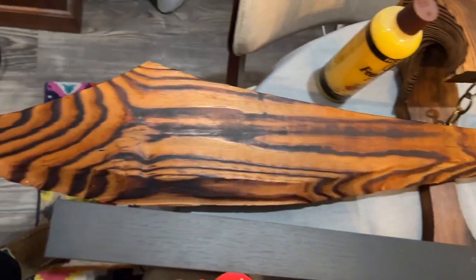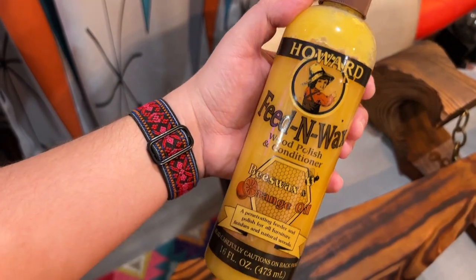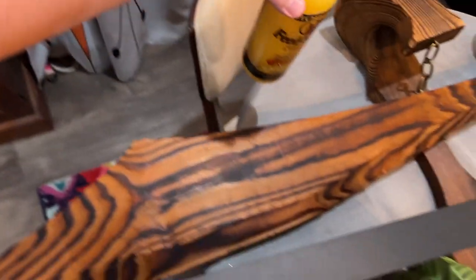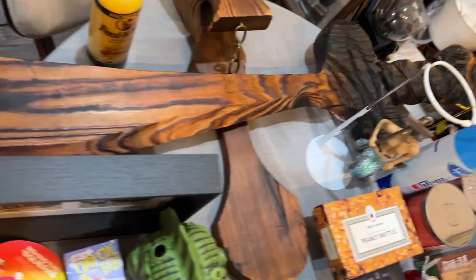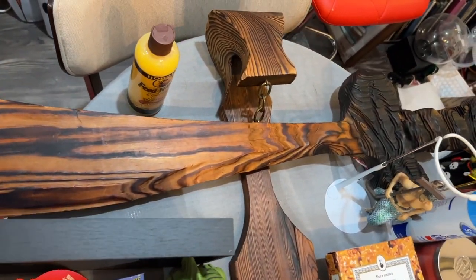But anyways, it was in rough shape, and Matthew used this feed and wax with beeswax and orange oil, and it worked really, really well. Now, I didn't see the before and after, just the after, but I love it, so thank you, Matthew.